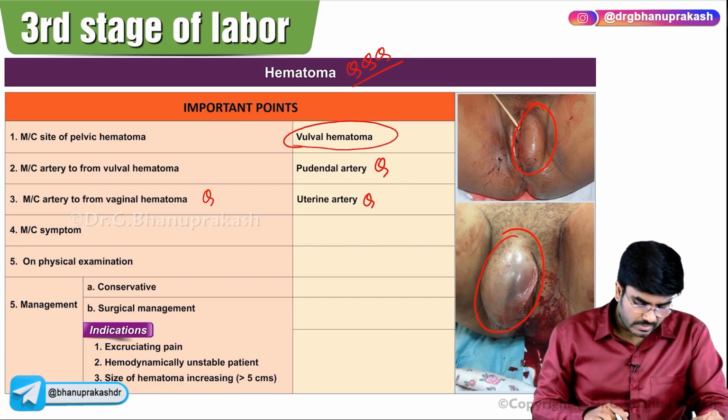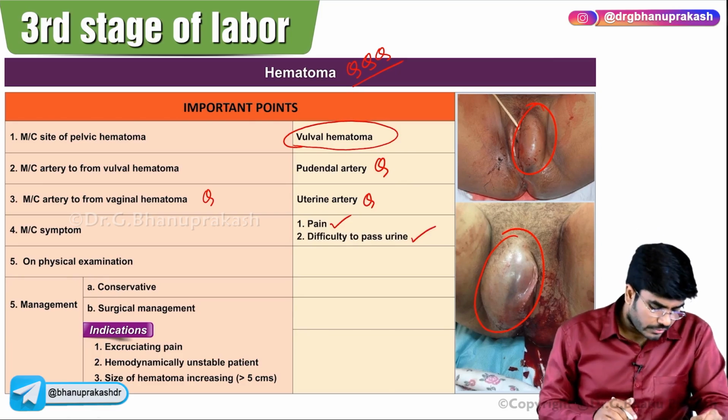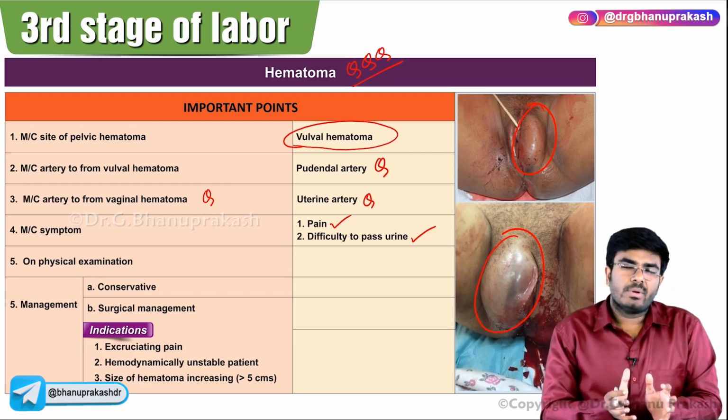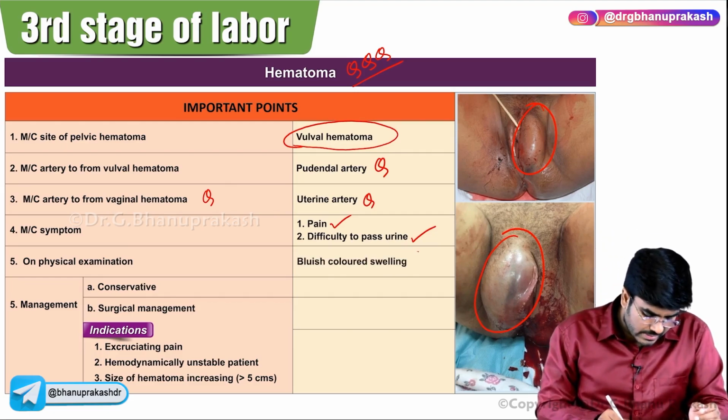Now what is the most common symptom? The most common symptom is going to be pain and difficulty in the passage of urine. On physical examination, what you can see is a mass, a bluish colored mass, because of the congestion of the blood. What you can see is a bluish colored swelling.